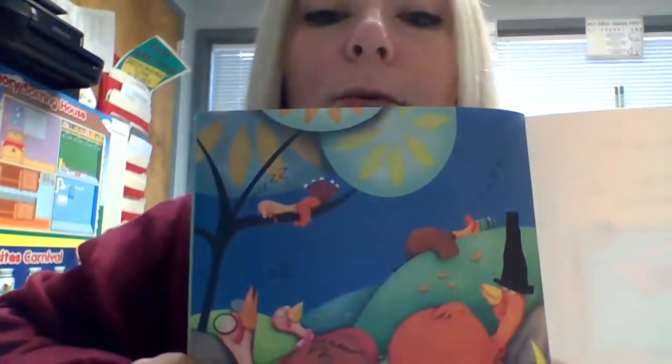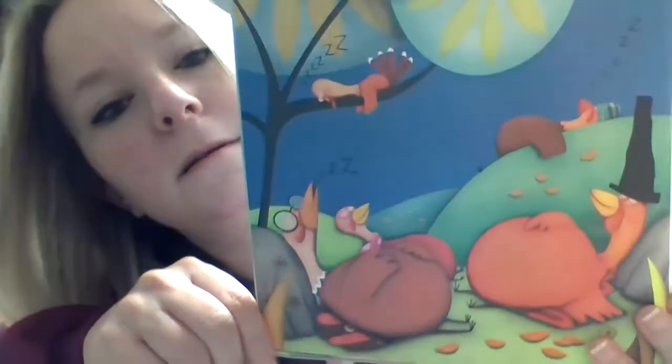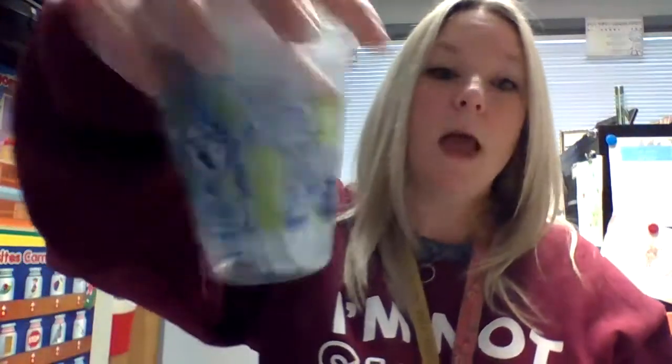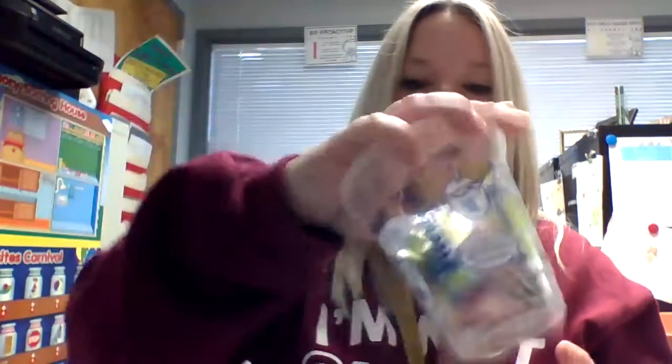Now look at the turkeys. Now that they're all full, what are they doing? They're sleeping, that's right. They went to sleep. Alright, so we've read our turkey book, our 5 flying turkeys. And now I've got all of our feathers in this cup. And we're going to shake it up. Mix it up. And then I'm going to pull out a picture. And you're going to help me.